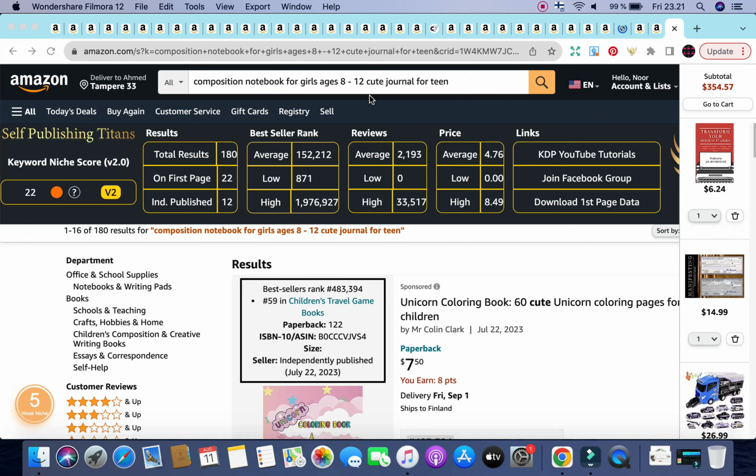Now this is your choice if you would like to create a notebook or 2 notebooks under this keyword in order to diversify. I highly recommend you do so, and it won't take a lot of time from you, and you can get your book ranking easily for this keyword in the case that some customer were to search for this. So I just wanted to share this with you as a bonus keyword.